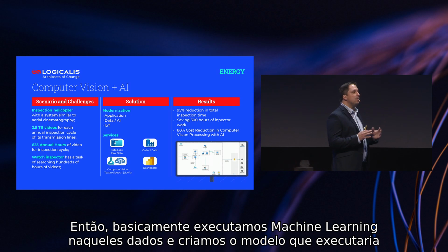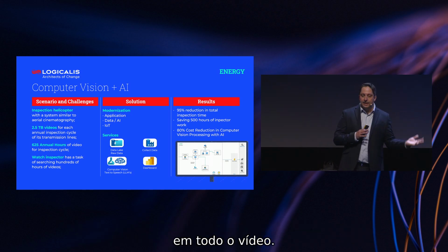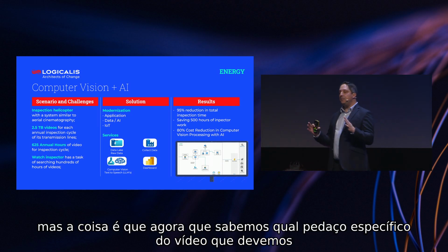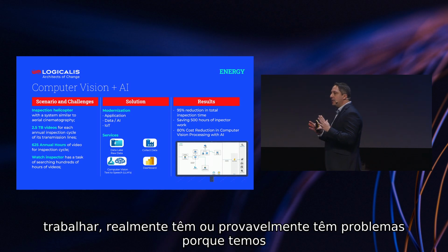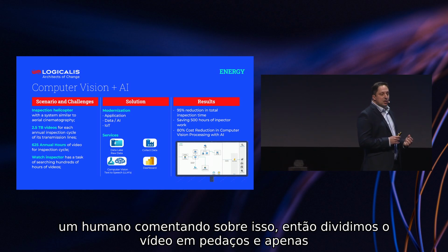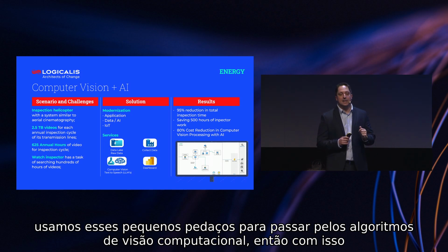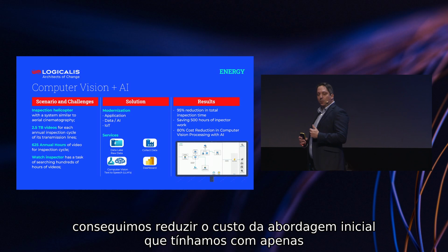So we ran a machine learning model on that and created the model that would run over the entire video. Now that we know which specific pieces of the video really have, or probably have, problems, because a human is commenting on them, we strip the video into pieces and use just those small pieces to go through the computer vision algorithms.